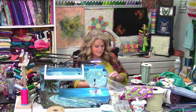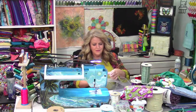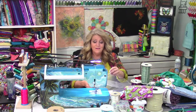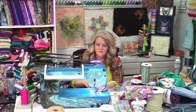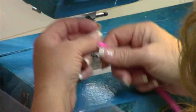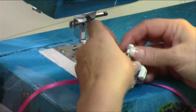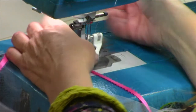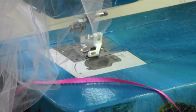Where's the end? There it is. So we have a single layer of bridal veil material. Tulle is what it's called. How is bridal ribbon different? Ugh. See, now I gotta go get it. I will go grab it because I know where it is.